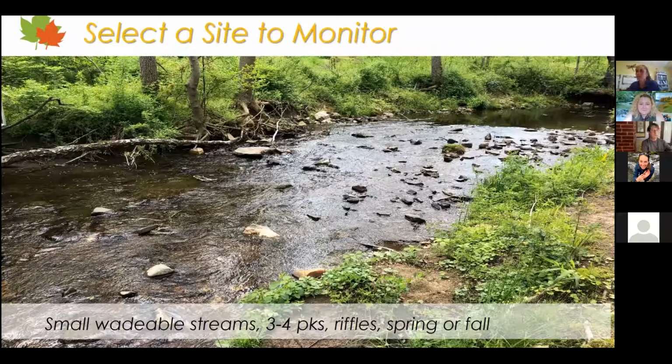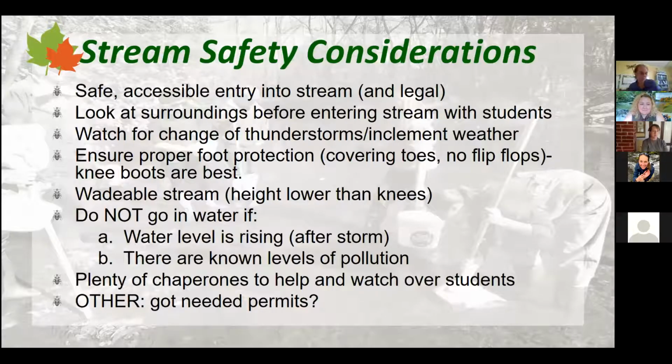Oh boy. So lots of considerations, right? A lot of these are probably obvious to you, but make sure that it's just safe to get in. Luckily, you don't have to worry about alligators and rattlesnakes up here. I did have to in Georgia. It's tough. Make sure it's just legal access. Look before you enter the stream.